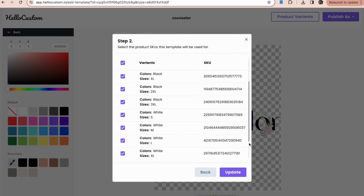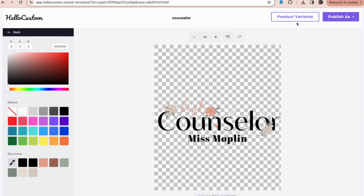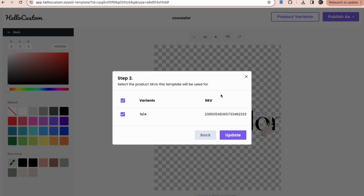So we could select which variants for that, but that's a whole other topic. For this product, one design, one variant, that's what we're working with. So I'm going to hit update. And now we have done everything to let this AI know what to do as soon as we get a personalized order, which is a really beautiful thing.